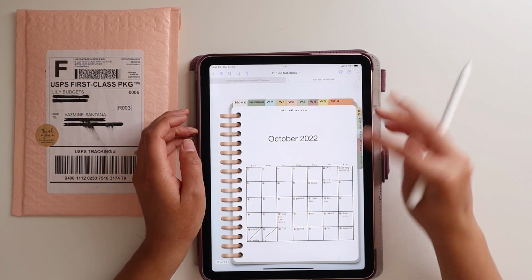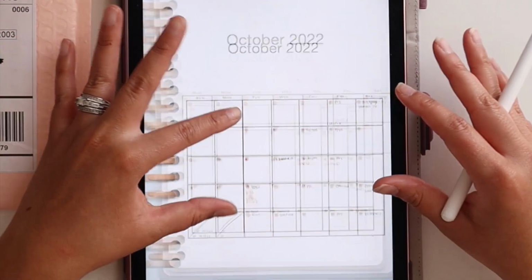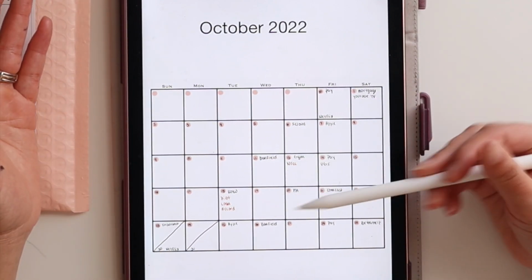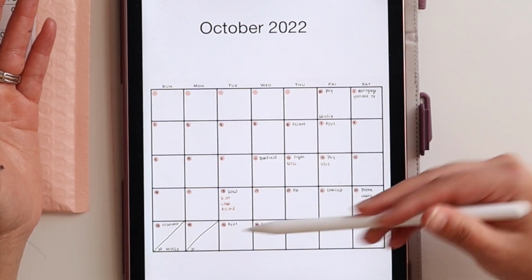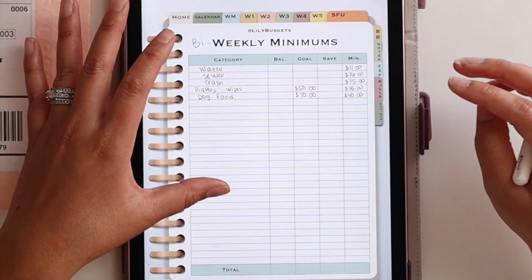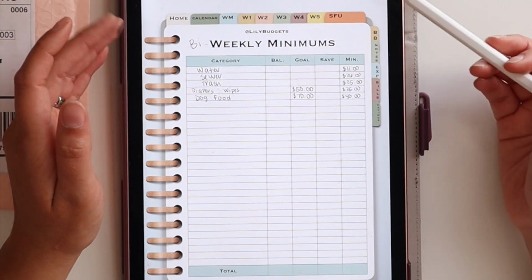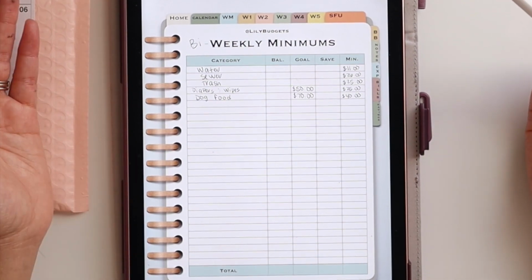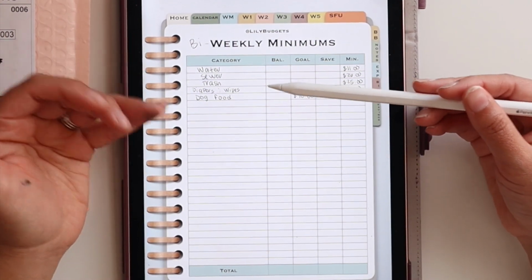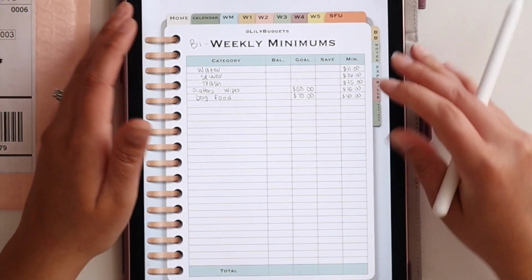So if we hit the calendar, this is my calendar, however way you want to. I just have mine pretty simple, October 2022, and I write in the dates, and then I put in when everything needs to get paid on here. And then this page is the weekly minimums. I put bi-weekly minimums for mine because I get paid bi-weekly, and a lot of my bi-weekly minimums are for mainly water, sewer, trash, and diapers, wipes, and dog food. And then at the end, I'll add everything up and see how much I've saved for that month.